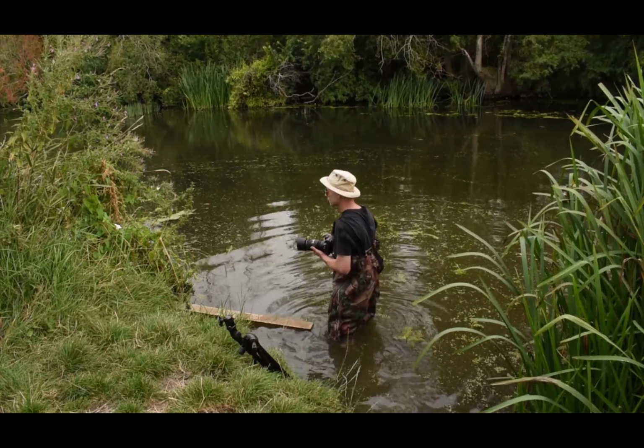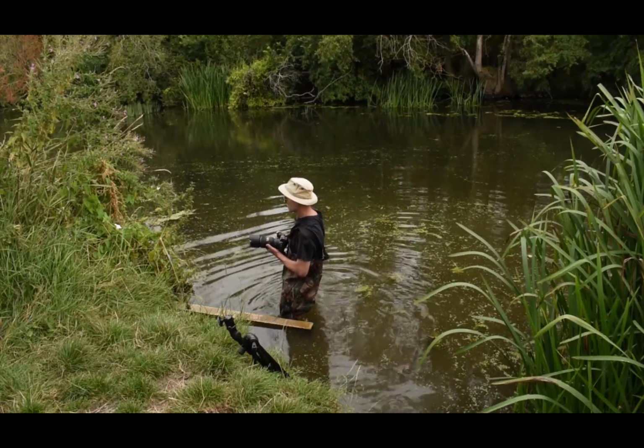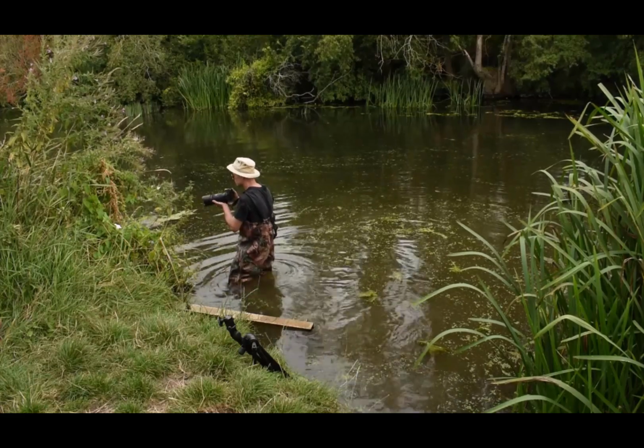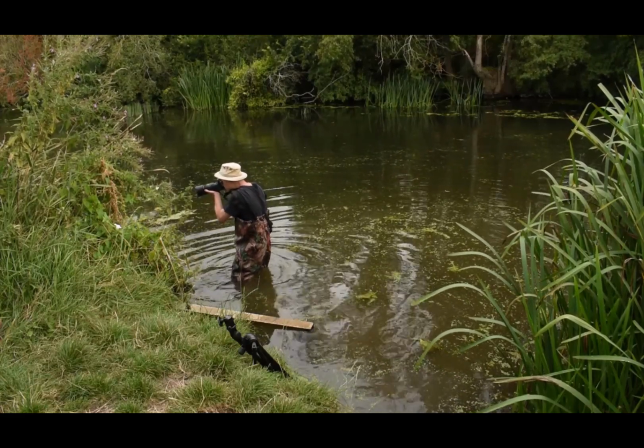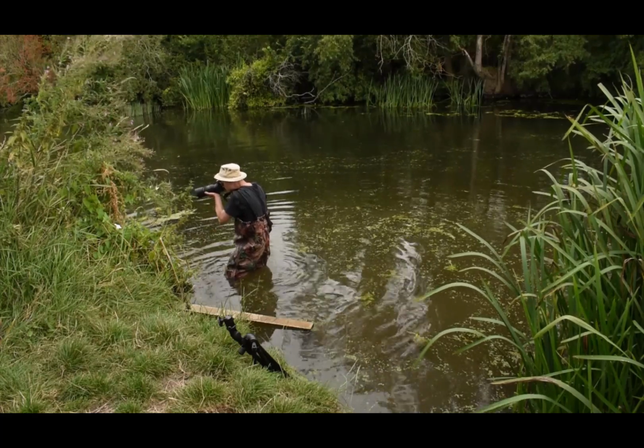So I was shooting with a higher shutter speed than I would normally shoot with, between 1/400th of a second and 1/500th of a second. And what that basically means is it enabled me to make sure I didn't have any camera shake, but more importantly stop any subject movement.